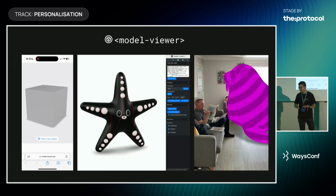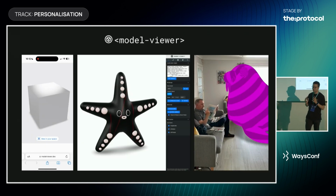Next up was Model Viewer. This was really fun, doing a lot of experimentation with this library just to see how far we could push it, and thankfully we could push it quite a long way. There's a lot of customization options available within Model Viewer. Testing was really key here, and you can see my dad over there on the right being an unwilling participant of the testing with a giant walrus in the living room.